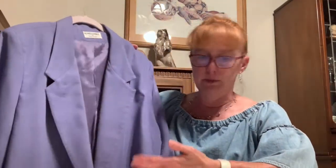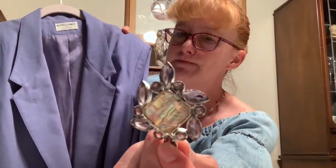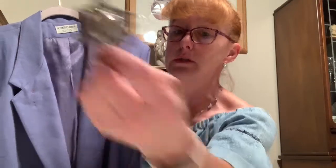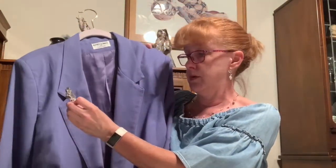Let me show you the next one. She had this blazer, which is kind of a lavenderish purple, maybe a periwinkle you would call it. She had that brooch, which is abalone, and then I'm going to say glass, but I can't be sure, but they are designed to look like purple quartz. She had that one there, which is really pretty. It picks up all the purple.